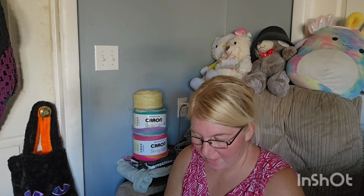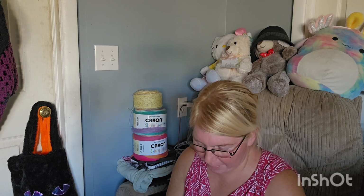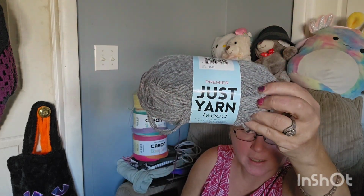And I don't understand that, because before they changed to that, they did have these yarns that I'm going to show you, these little balls of yarn. Not anymore. They don't have any yarn at all. So I picked up this Just Yarn Tweed, in the color gray tweed. I think that's really pretty. I like the tweeds. I have a denim tweed, and I have another one, but I can't remember if it's this one.